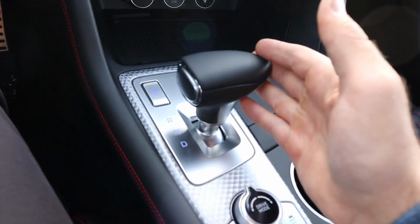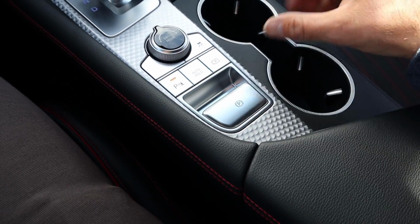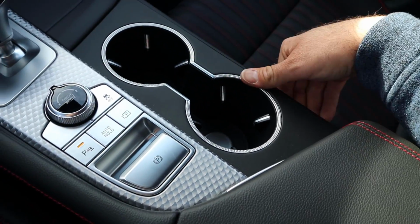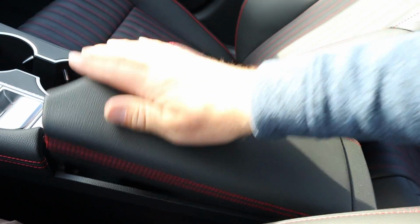And then here's our shifter for the 8-speed automatic. Drive mode select, then you guys can see the controls here, again, the finish on them. Even the cup holders, that looks nice. And look at the center console here. Good storage, got a USB there. And then you can see sunglass holder. And then here's the sunroof. It's not panoramic. I'd say this is just a regular in terms of the overall size.